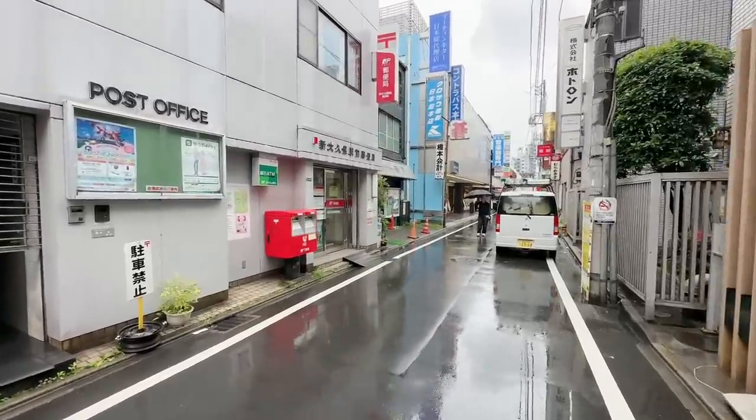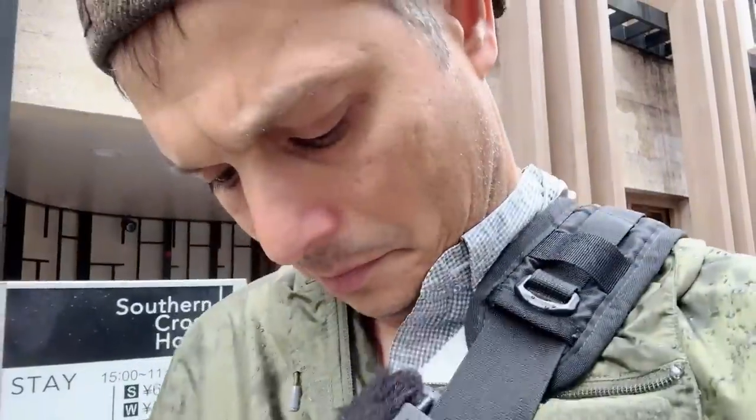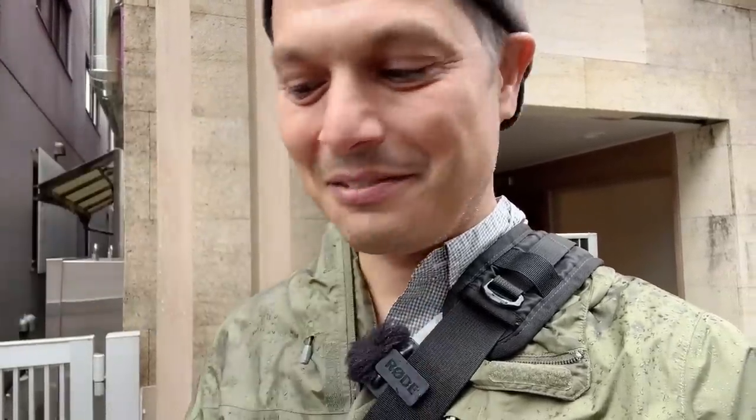Where is the Shin-Okubo post office? Speaking of it, the reason why I'm here in Shinjuku is I just sent off the postcard for this month. Check it out here. This is the famous scene from Shinjuku. I sent it out, a few hundred postcards.